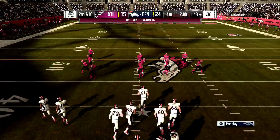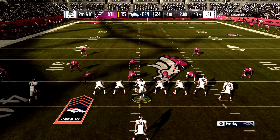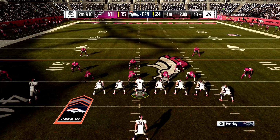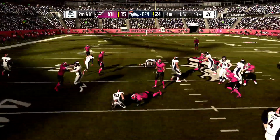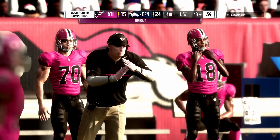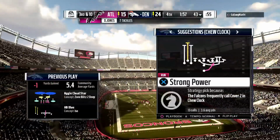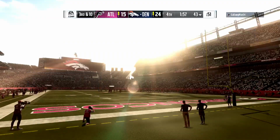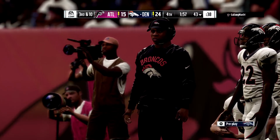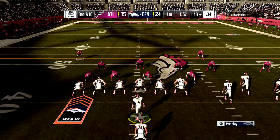Another running situation on the doorstep as they come up 2nd and 10. And they'll run it here. And they went the wrong way there, losing yardage back at the 43-yard line. And now we'll see a timeout used on defense as they stop it right out of the break with 1:57 to go in the ballgame. Now, this is a big third down, and you'd have to think we'd see a timeout right away if they can't stop them here.